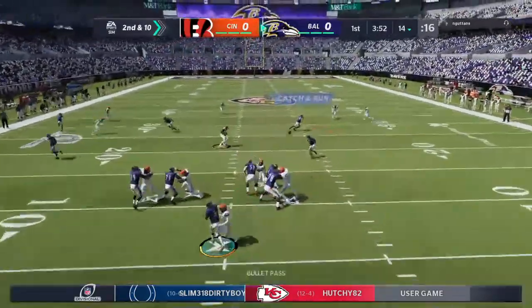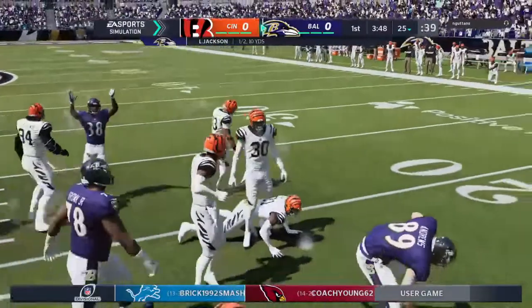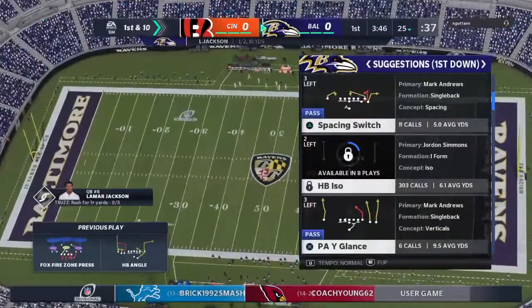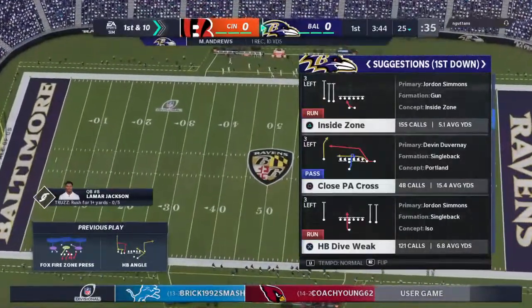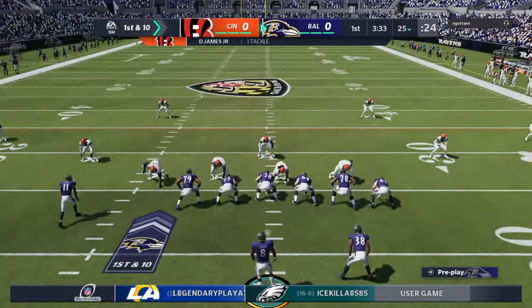To throw again, Jackson. That's caught by the former Sooner, Mark Andrews. And brought down, but not before they're able to get it up to the 25. It's a 1st down on a gain of 10. The 25-yard line.